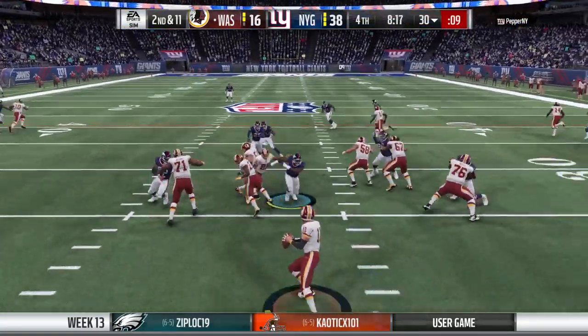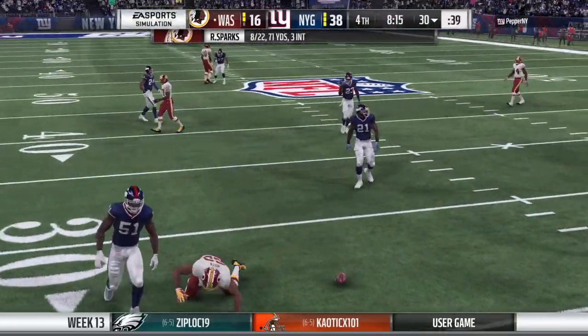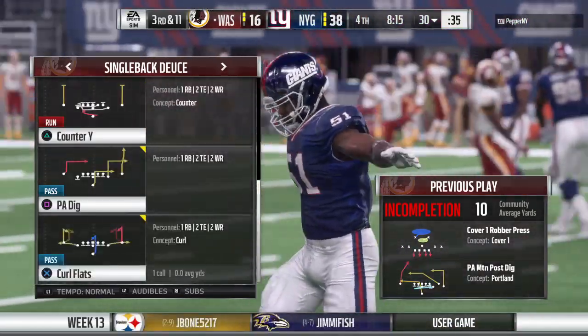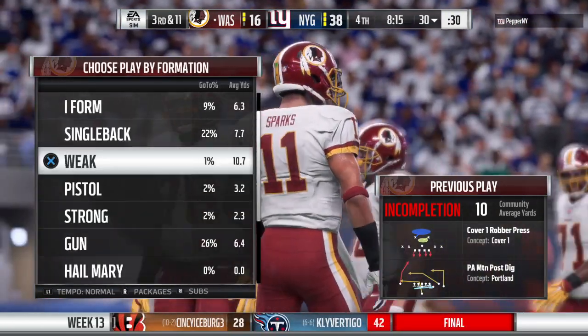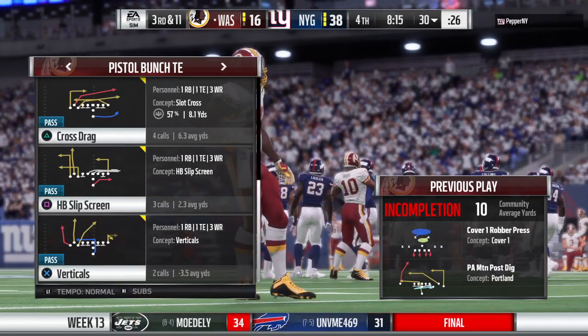Green 39. Off the play fake, Sparks. And incomplete there. A nice hit jars the ball free and brings up 3rd down. That would have been a great catch, but it's real difficult to hold on to it because it was contested all the way. Would have been a great play if he'd been able to haul that one in.